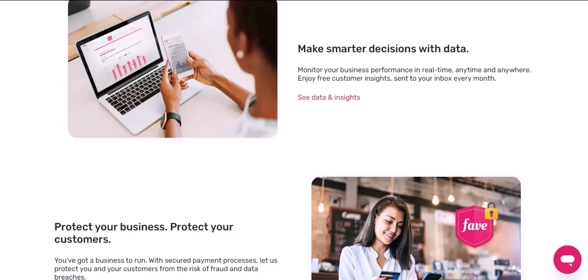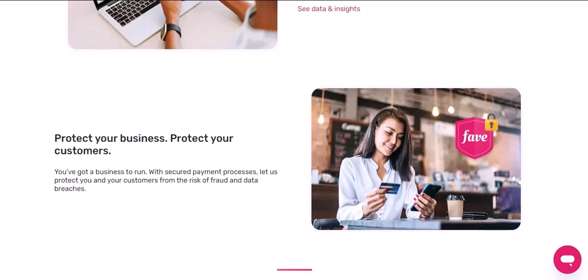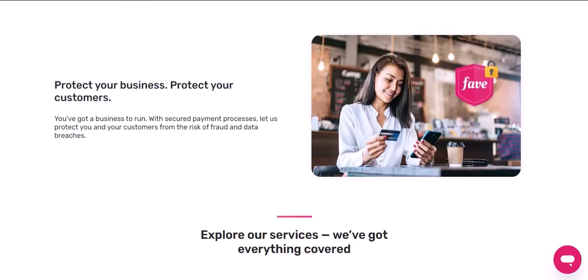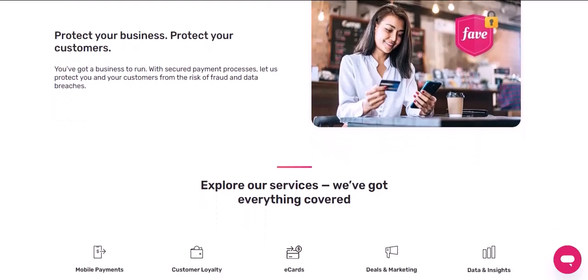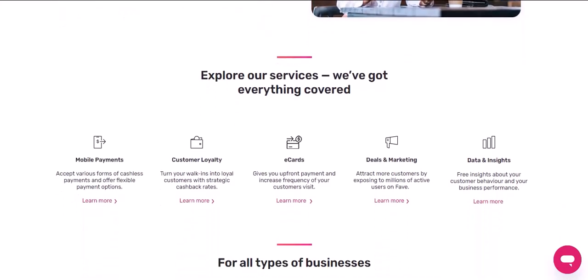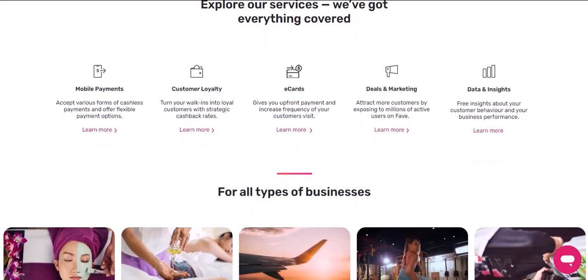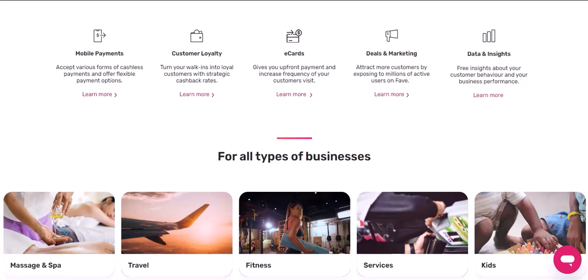So, there you have it. FavePay is more than just a digital wallet, it's your personal finance superhero. From food and shopping to bills and entertainment, it's your all-in-one solution for a cashless lifestyle. But remember, the possibilities don't end here. FavePay is constantly evolving, introducing new features and partnerships. So, keep an eye out for updates and explore all that this digital wallet has to offer.